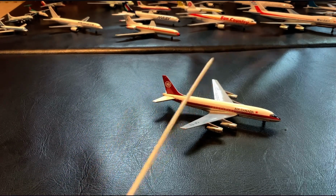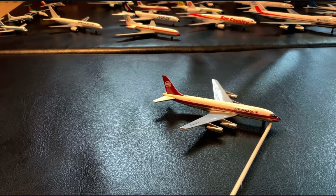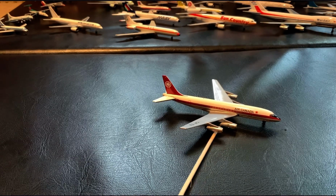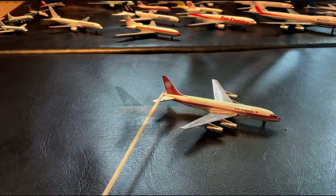But yeah, this is a bit different from that Air Canada L1011 livery I showed you. The red's a bit darker. You also notice this black part at the front of the nose. This was their livery during the 70s, which they adopted after their 60s liveries, which were used on their propeller airplanes. And yeah, that's the Air Canada DC-8.